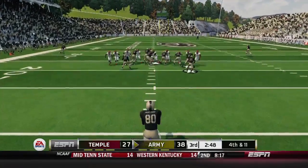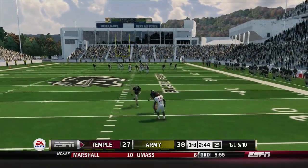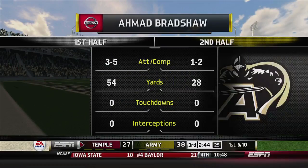They've got 10 guys up. They're coming after the kick. And this one is a beauty. Also the fair catch. The Black Knight staff has got a winner on their hands.